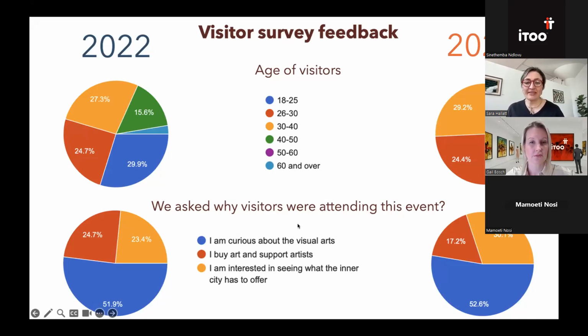We asked people why they were attending the event. And in both years, over 50% of them said that they're curious about the visual arts. So these are people who are not buyers yet, but they may become buyers. This for me shows the kind of room for movement within the visual arts sector. The red block says that they buy and support artists. So we can see there's been a slight decrease here.